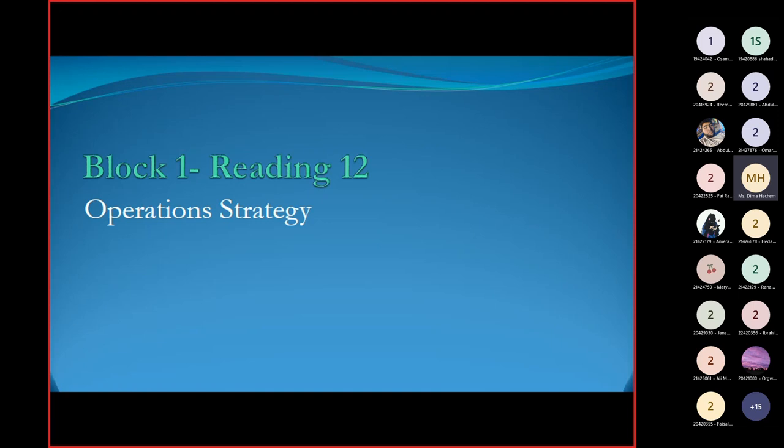If you go in a different route, you will be lost, okay? All of the organization should stick to the same strategy because we want to be consistent. Okay, we'll go back to the example of IKEA. IKEA has what we call a low-cost strategy. Okay, so this low-cost strategy is seen in every decision that is made by the IKEA management.